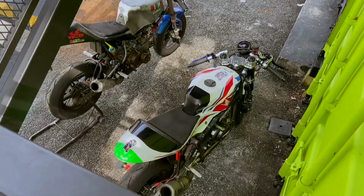This is the house. We're gonna go up and there's a viewing deck, also a cafe upstairs. We're gonna chill first. Ooh, look at these.